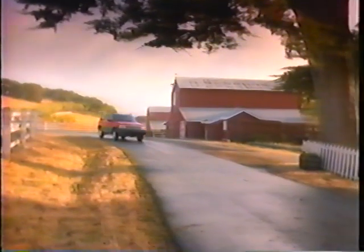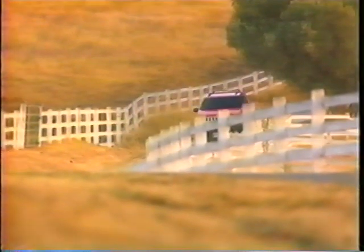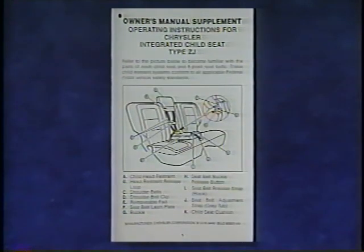The optional integrated child safety seat provides outstanding restraint and convenience. It's designed for children older than 1 year, whose shoulder height is no higher than the shoulder slots in the safety seat. Review your owner's manual supplement for other restrictions and detailed instructions prior to using this child seat.